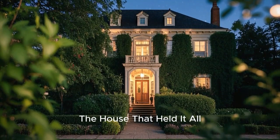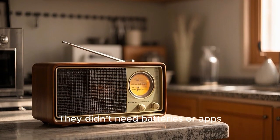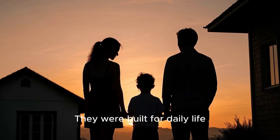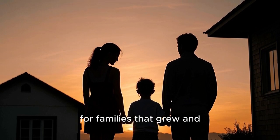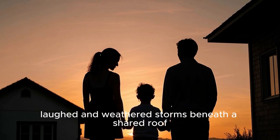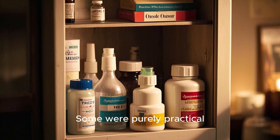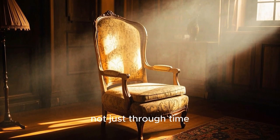The house that held it all. These home features weren't flashy. They didn't need batteries or apps. They just worked. They were built for daily life, for the seasons, for families that grew and laughed and weathered storms beneath a shared roof. Some were beautifully crafted, some were purely practical, but all of them were made to last, not just through time, but through memory.